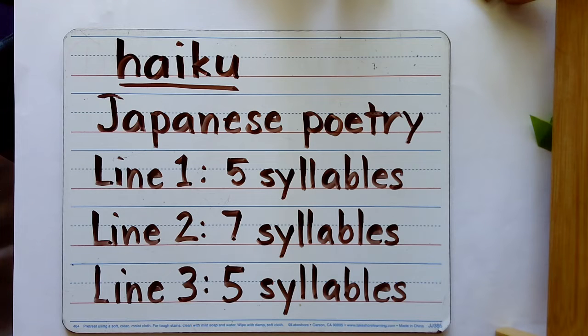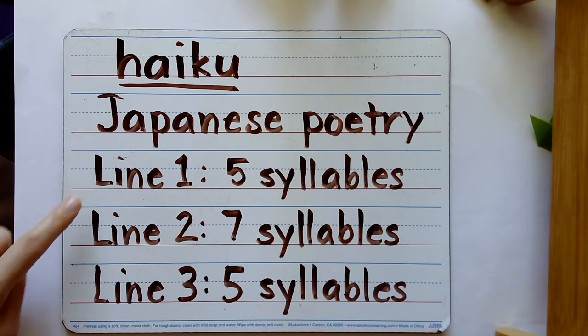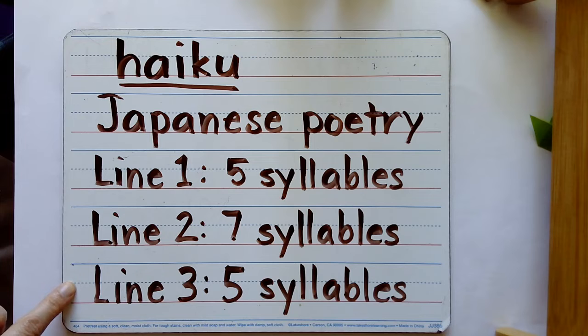Today I'm going to show you how to write a haiku. Haiku are a form of Japanese poetry, so they're very short poems that come in 3 lines. You can recognize a haiku when you see 3 lines and by the number of syllables in each line. Line 1 always has 5 syllables, line 2 has 7 syllables, and line 3 ends with 5 syllables. So it's always 5, 7, 5.